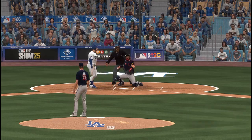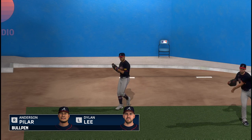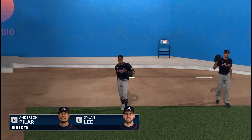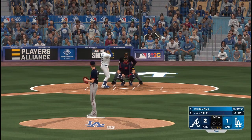And that one is downstairs. And that is ball 1. Movement in the Atlanta bullpen. Number 63 getting ready to come in for manager Brian Snitker. Lee warming up as well.